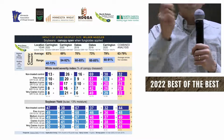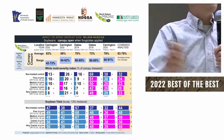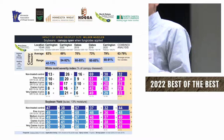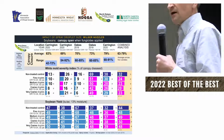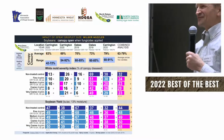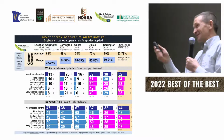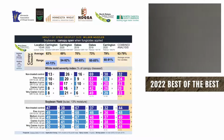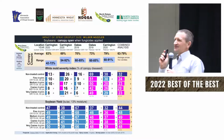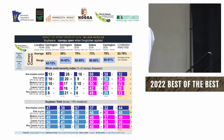All right? Wilger manufactures a lineup of tips that enables you to change droplet size without changing spray output. Yeah? They're a lot more expensive. You're paying like 3 times as much money for Wilger tips. They're better engineered, to be honest. Much better engineered than the T-jet tips. Their tolerances are a lot tighter. But they're much more expensive, so not many people use them.